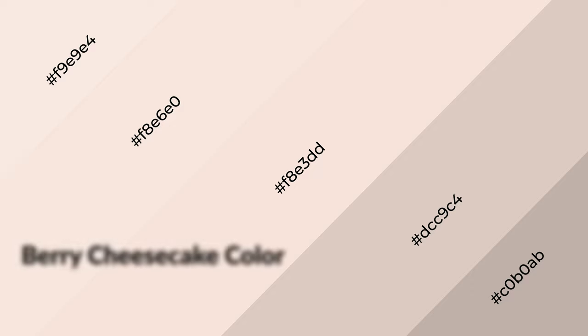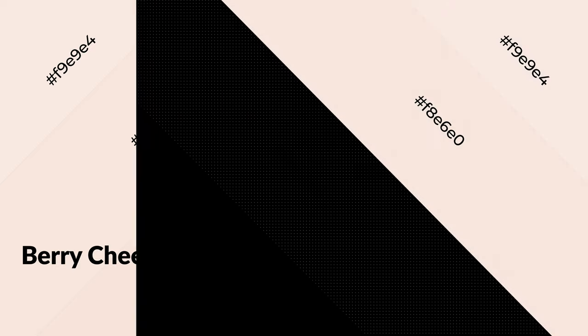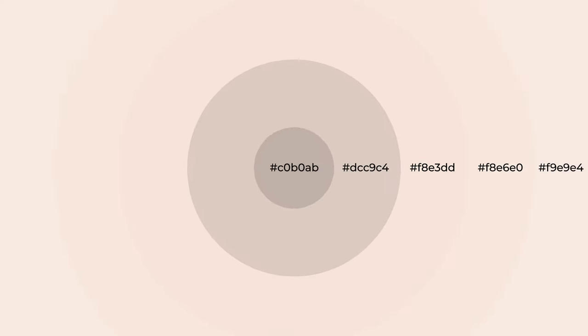Berry cheesecake is a warm color, and it emits cozier and active emotion. Warm colors are symbols of warmth, fire, heat, and sunshine. It also evokes joy, passion, love, and even anger emotions. You can see them used in restaurants and gyms.